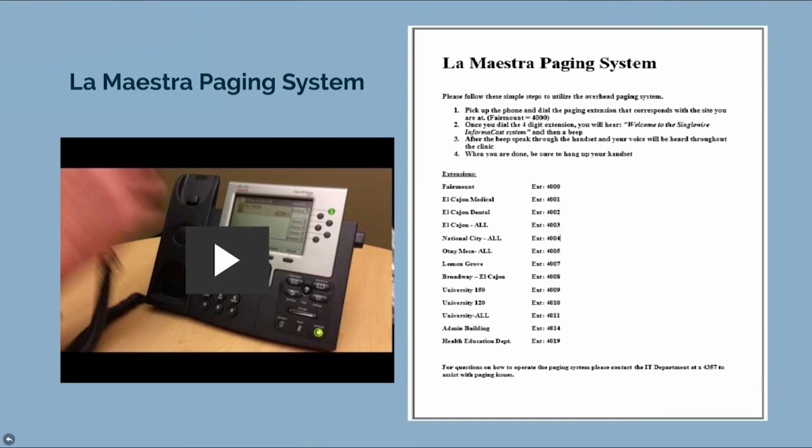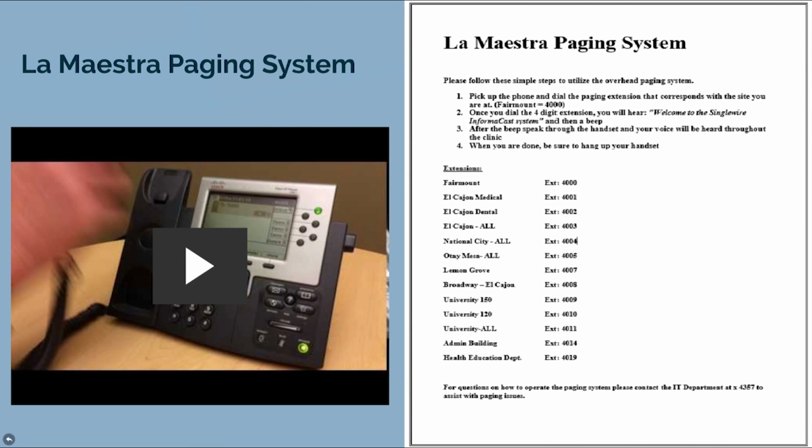The overhead paging system is available for staff to summon assistance in an urgent situation using the telephone. Please follow these simple steps to utilize our telephone paging system. 1. Pick up the phone and dial the paging extension that corresponds with the site you are at. Example, Fairmount is 4000. 2. Once you dial the 4-digit extension, you will hear, "Welcome to the single-wire Informacast system," and then a beep.